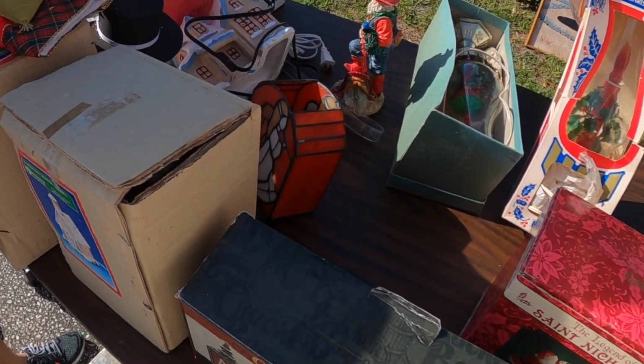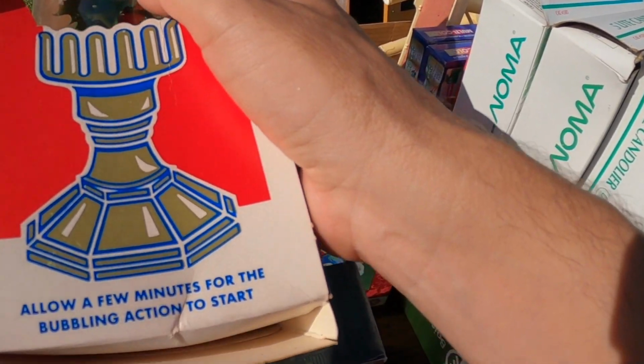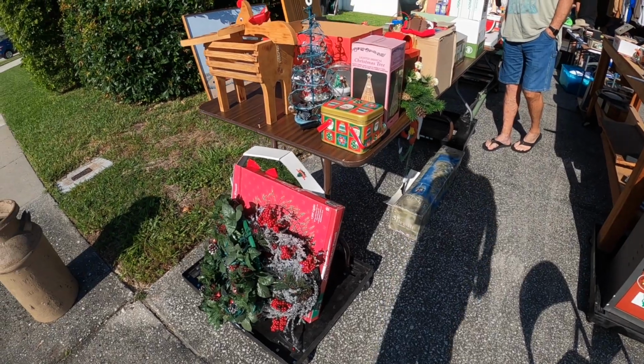These Christmas lamps. Over here looking at this bubble lamp. My uncle likes bubble lamps, so I'm picking it up for him. You cannot sell anything with bubble lights on eBay, so just keep that in mind, but I ended up picking this up for my uncle.